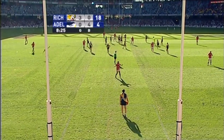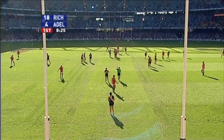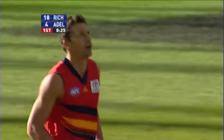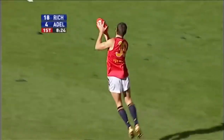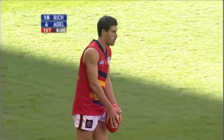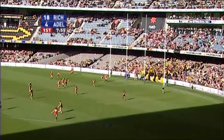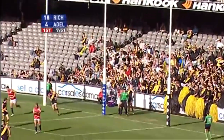Yeah, but they still haven't got a goal, and we're into the 17th minute of this game. What's happening now? There's a free kick again going to Matthew Clark. Must be out of the huddle, isn't it? There must be holding going on there. Well, Clark got Mattner free, and he marks 45 from goal. So Mattner now is a thumping kick. Will kick from 50. Will have no trouble with the distance. Can he kick it straight? It's close. It's home. First goal to the Crows.